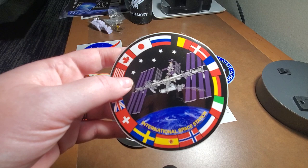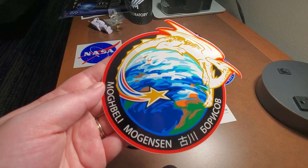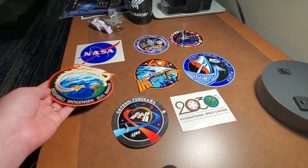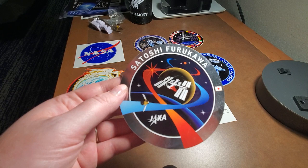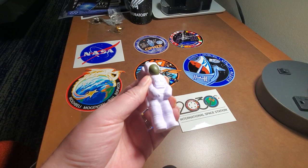And then of course here we have the sticker for the Crew 7 launch, and it has all of their names on it, and I think that's really awesome. We also got this sticker for astronaut Satoshi Furukawa from JAXA, and I think that that's really awesome as well, as a person who is part Japanese myself. There's also this little spaceman squishy, and it's also a keychain. I think that's pretty cute.